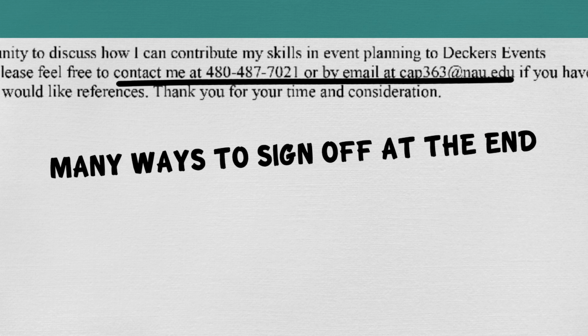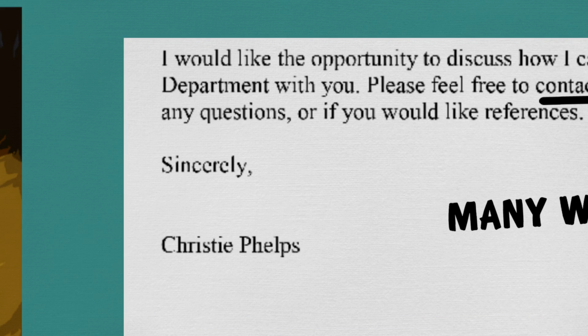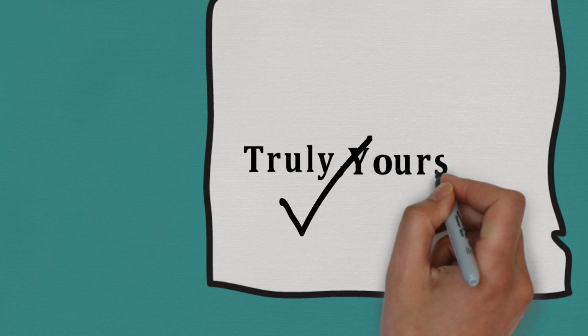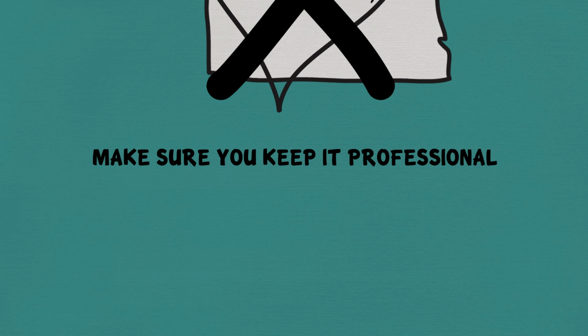Finally, there are many ways to sign off at the end of a cover letter. You'll want to choose a sign-off that is professional. In most cases, "sincerely" is the best choice. "Truly" could be okay, but when combined into "truly yours," it starts to sound more like a love letter than a cover letter. So make sure you keep it professional.